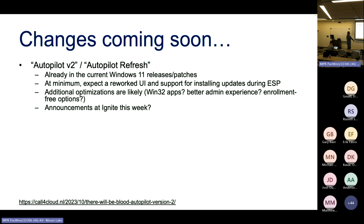Coming soon, this Autopilot V2 or Autopilot refresh idea. If you dig around inside of the Windows 11 releases and patches, you'll see signs of this, that there are binaries that aren't being used, that there are pages that aren't being displayed. You'll also see references to it inside the Intune management extension logs saying that Autopilot V2 not active.